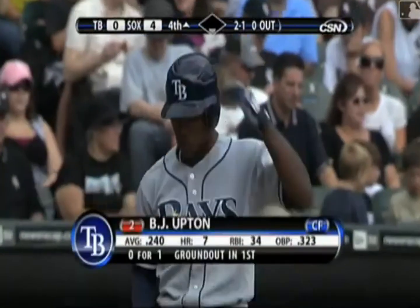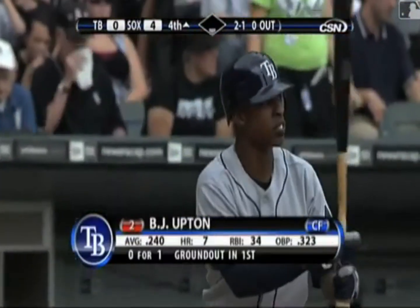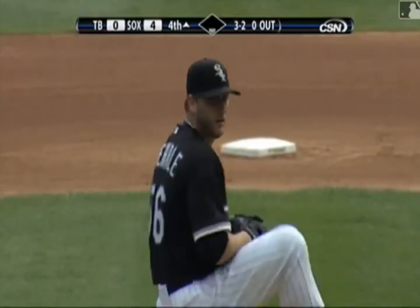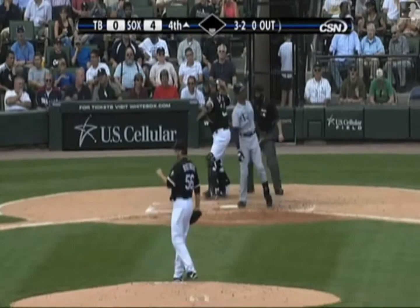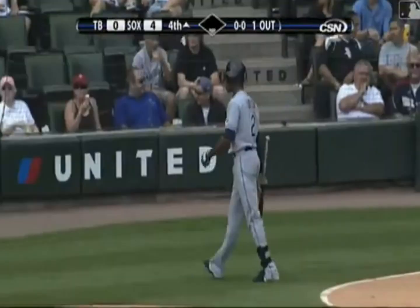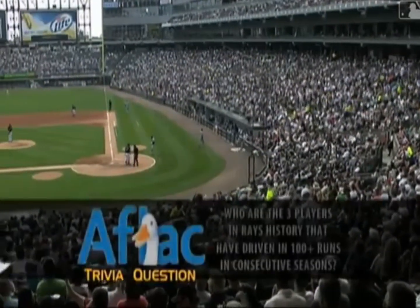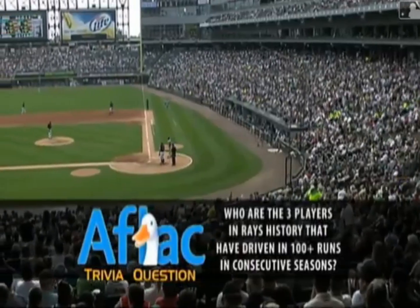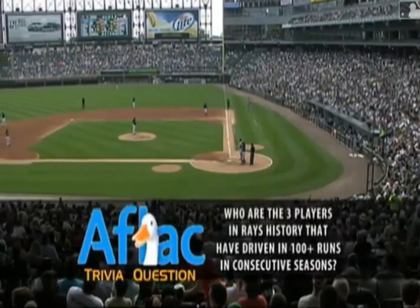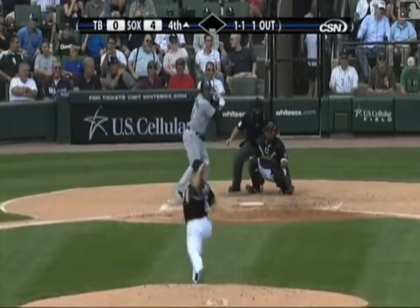Upton made a decision to swing at a fastball if he got it, and he got one that looked to be up and out of the strike zone. He swung anyway. The thing that makes his changeup so good is that he cuts that fastball inside. He's gone. And now it's time for the duck. As he waddles by, we will ask you, who are the 3 players in Rays history that have driven in 100-plus runs in consecutive seasons? Good pitch after cutting that fastball in, that straight change away, and Upton had no chance.